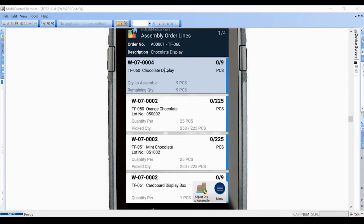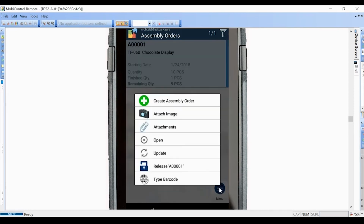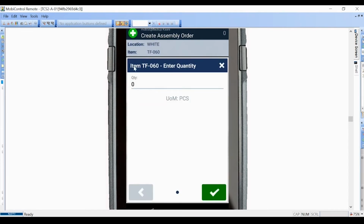It's now posted, sent back into the ERP system. And as you can see, we now have 9 remaining. Again, we can adjust the quantity if we want to. If not, we can assemble all 9 at once. That's up to us. Another possibility for the assembly orders is that you can actually create an assembly order directly on the device. Press create assembly order. You can decide which item I want to create, enter the quantity you are creating on the assembly order, and so forth.